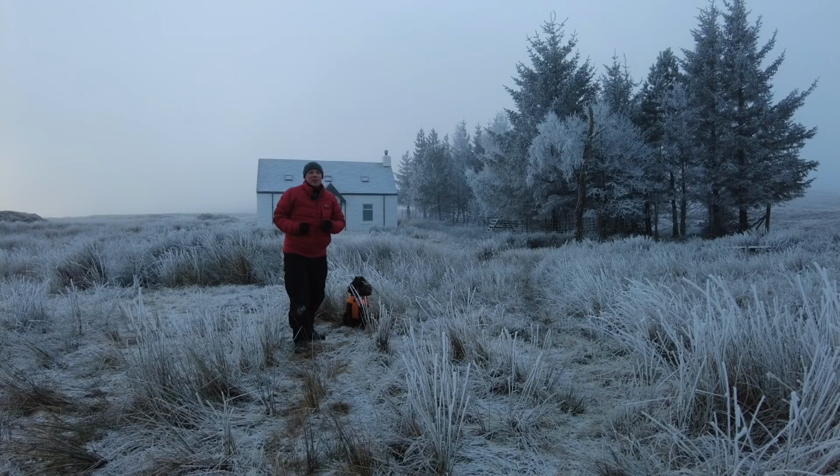Okay, I've moved a bit closer to the cottage now. I'm loving the frosty look of it all. It's really wintry, so it's excellent.